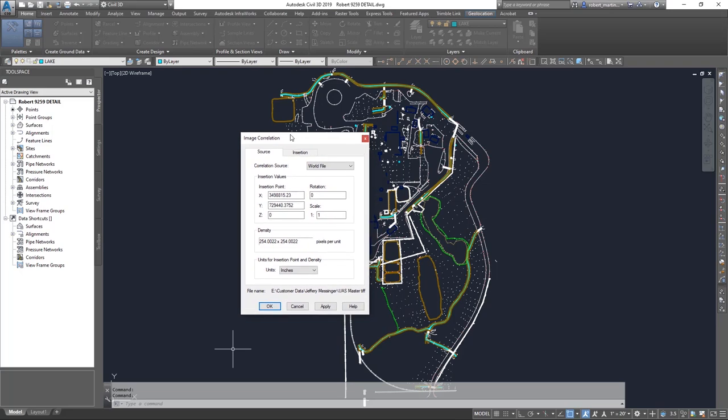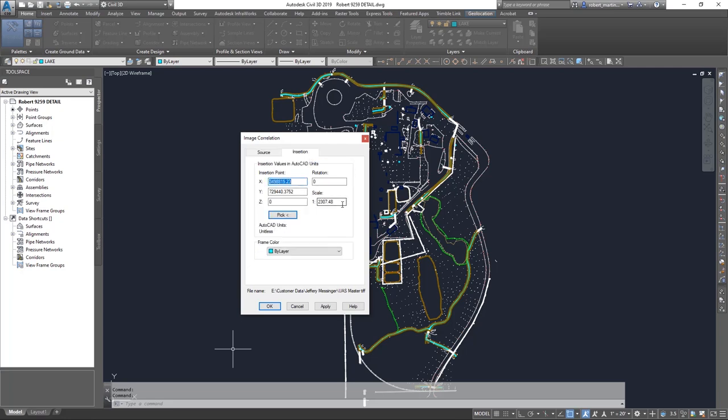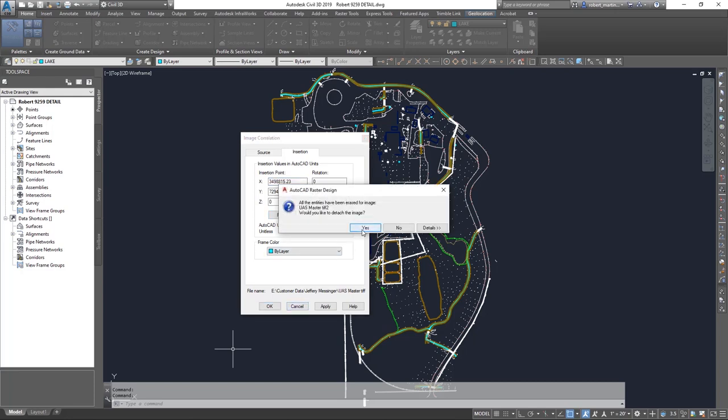Now then, what's happening is it's coming in the wrong place. You can't see it behind the points. So if you look down here where it says units, it's coming in as inches. Now, that's not what we want. We want feet. If I go to insertion and look, you'll see this scale is blown. So if I was to bring this in, not only is it not going to bring it in the right place, it's not going to bring it in at the right scale. So let's cancel this. Do I want to cancel? Yes.